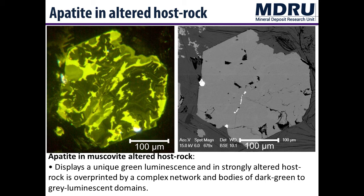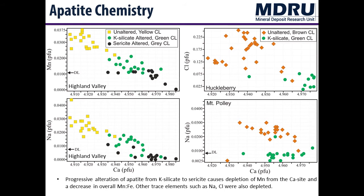So we did some geochemistry as well. The geochemistry supports the textural variation that we see in till sediment. For example, the colors show yellow is the unaltered apatite, green is the K-silicate altered, and black is the sericitic alteration apatite. And you can see that as the mineral becomes altered, some trace elements like manganese, sodium, and chlorine are depleted progressively as the apatite becomes altered.